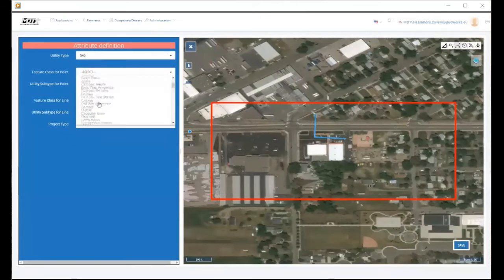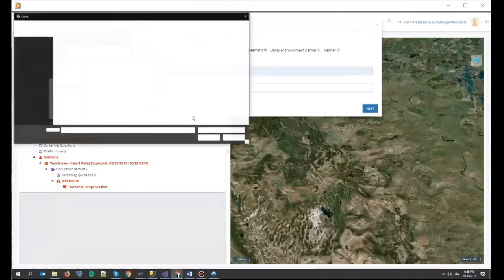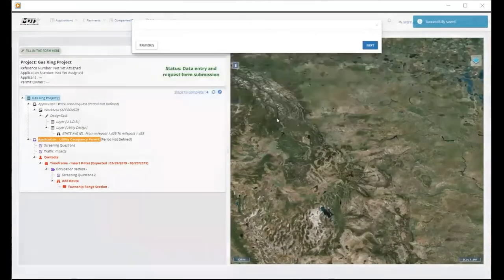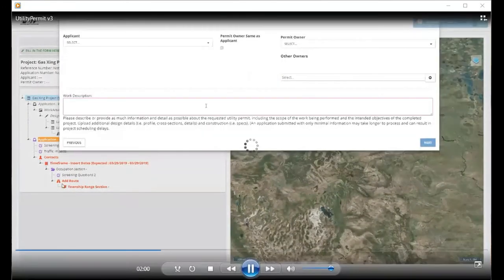Point and line to create your alignment. After creating the design, you can enter and modify attributes. For example, utility type, subtype, and permit type. UPass then asks whether you have an existing occupancy agreement or encroachment permit that covers the original installation of your facilities within the work area. Additional questions follow. Next, enter the permit applicant and the permit owner.